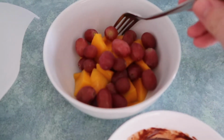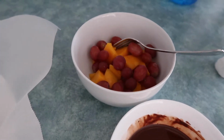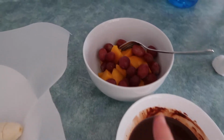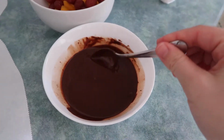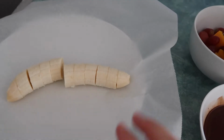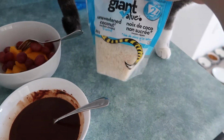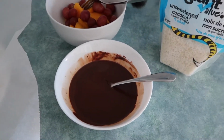All right, so I've got my little fruit bowl with some grapes and some mango. Usually I would have a banana in there, but since I'm using it to make chocolate covered bananas, I didn't put some in here. So basically what I did, I added some semi-sweet, or I think they're dark, I'm not sure, chocolate chips in here with some coconut oil. I cut up my banana, I got some parchment paper out, and I also got some shredded coconut that I'm going to add. And let's cover these little bananas. I'll show you guys once they're all done.